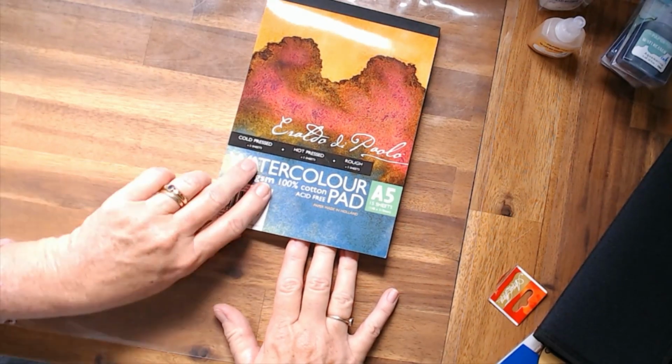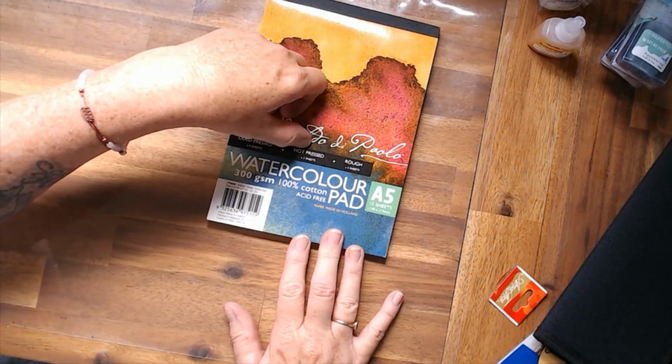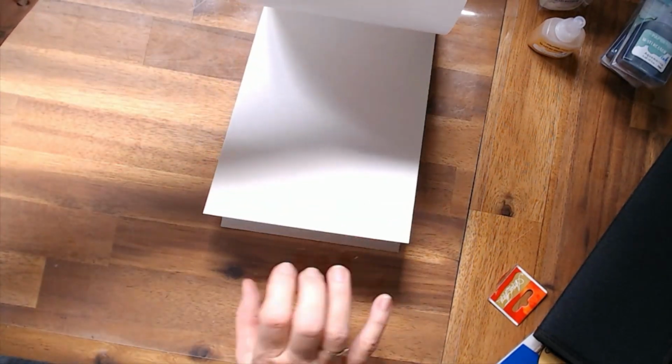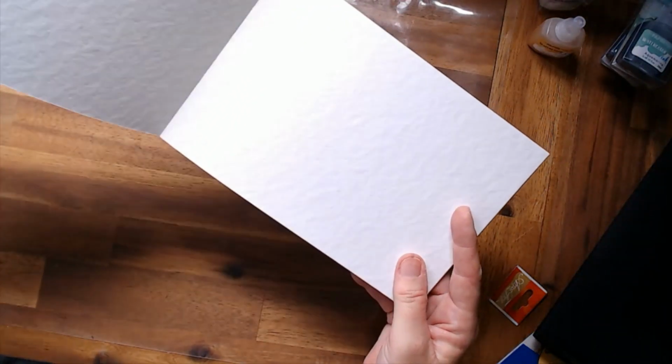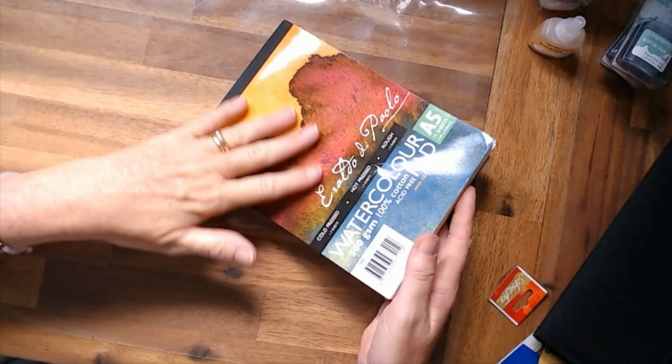So they've got, and I got the big pads of these too, where you get 5 sheets of cold pressed, 5 sheets of the hot pressed and 5 sheets of the rough. So that's the rough. You can see it is quite rough. I don't do a lot on rough. And then of course you've got your cold press, which is your standard paper for watercolor. So I got that one, and then I bought this as well.